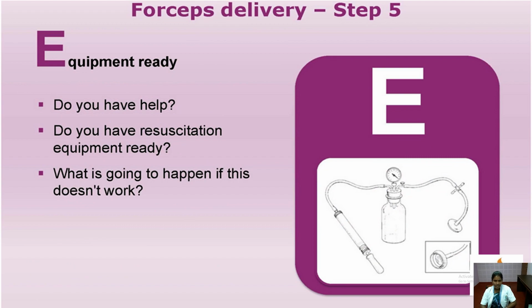Next letter is E, equipment ready. We need to be ready with all the necessary equipment. First, do you have help? Yes, we have help. And do you have resuscitation equipment ready? If any critical situation occurs, we need to manage the mother and the baby with resuscitation equipment, so we need to keep it ready. And what is going to happen if this does not work? If the forceps delivery fails, we need to always keep ready for cesarean section, that is, inform and ready the operation theatre.